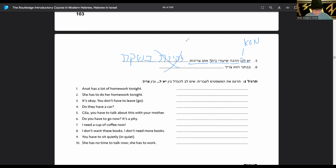Let's get rid of that. Okay, so this is gone, and we put le'ovadot b'sheket. Yeah, you should work quietly. אתן צריכות לעובדות בשקט. Yeah, okay. So that makes a little more sense. All right, let's see what number 5 is.